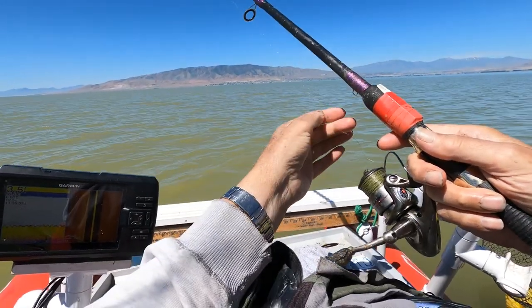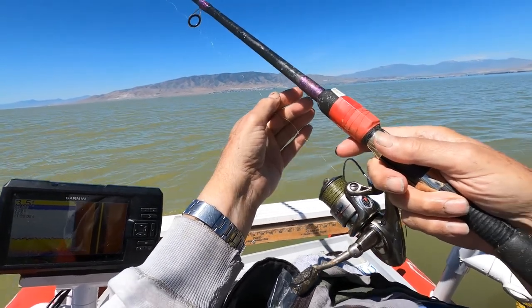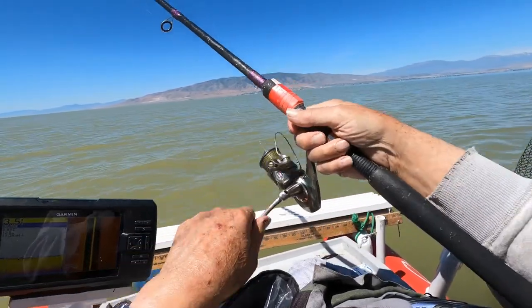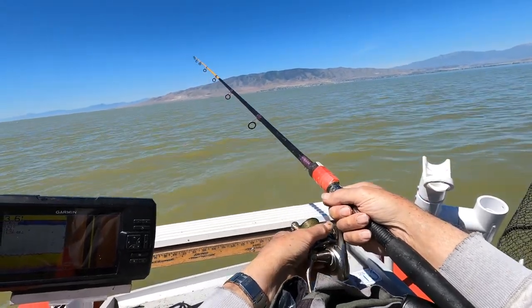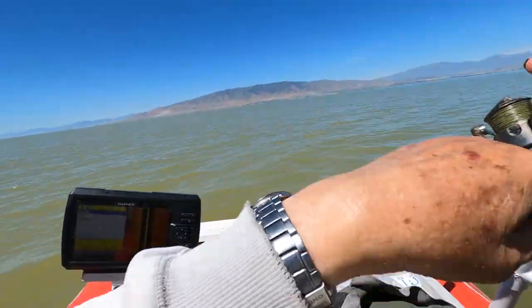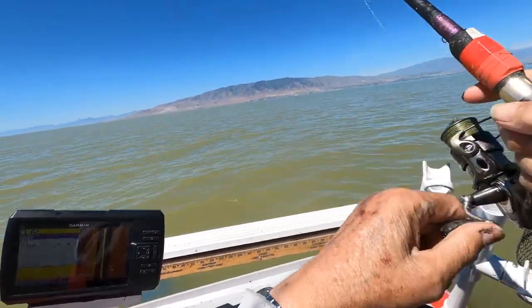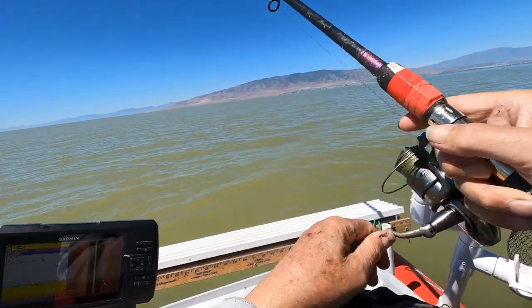Okay, we've got some line running out off the reel here. Hopefully it's a fish, not a snag. Click the bail, let the rod come tight, and we missed it. No, we didn't. Goosed him and he's headed back toward us. Some surprises are better than others.